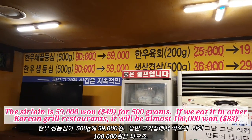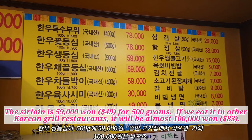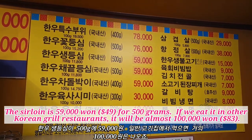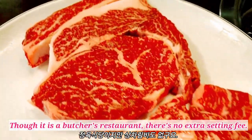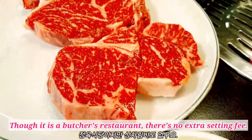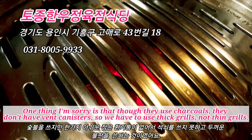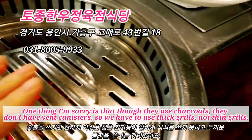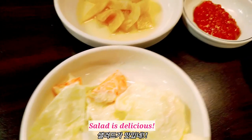The sirloin is 59,000 won for 500 grams. If we eat it in other Korean grill restaurants, it will be almost 100,000 won. Though it is a butcher's restaurant, there is no extra selling fee. One thing I'm sorry is that, though they use charcoals, they don't have bent canisters, so we have to use thick grills, not thin grills.